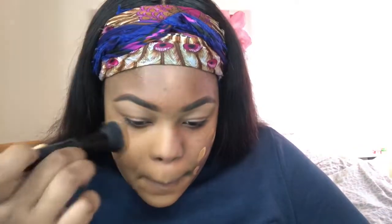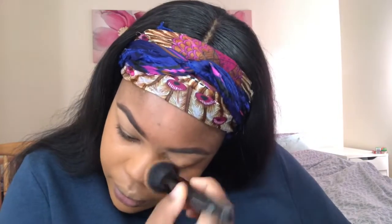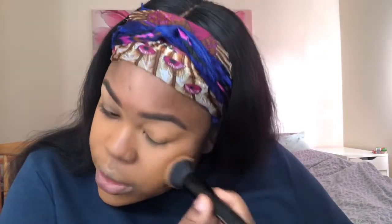I don't really swipe the product, I'll just press and stipple it in, and then I will take it over my eyelids as well. Once I've put the product where I want it to be concentrated, then I will blend. Because when you stipple the product, you're keeping the product in one place and not moving it around too much. So that's what I tend to do.